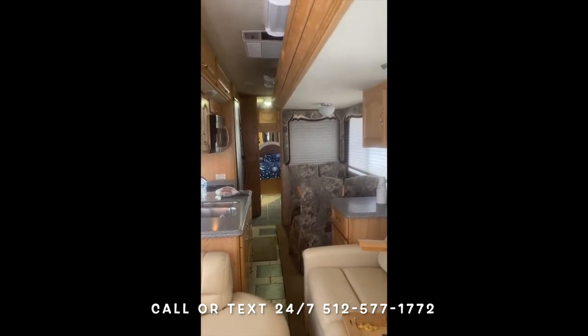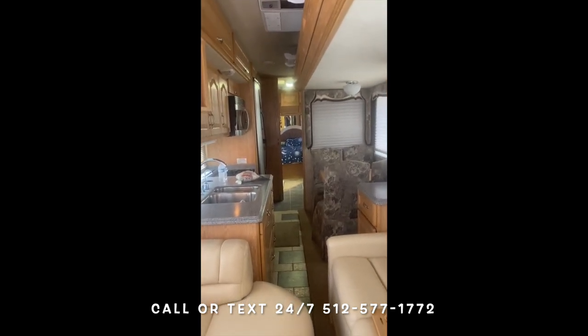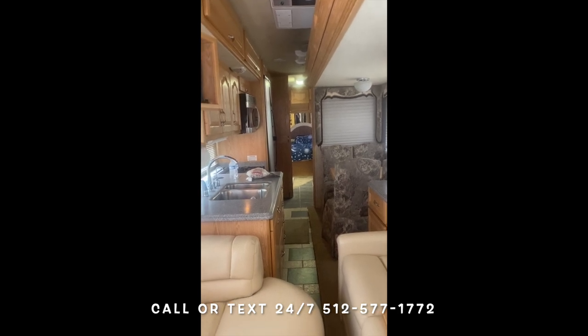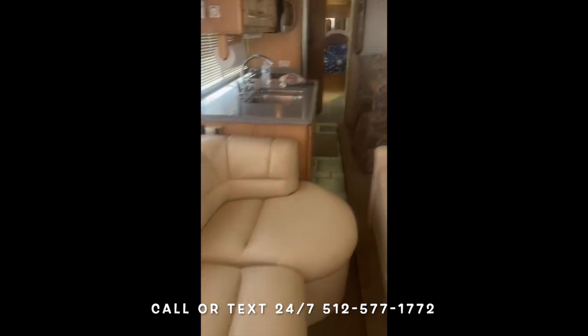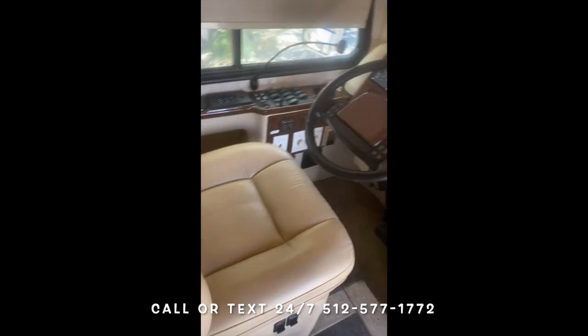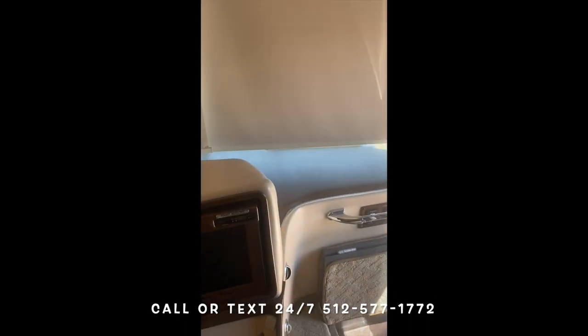Alfa had a problem with blistering. This unit definitely has blistering, and that is outside. As you can see, one more time, the interior is in excellent condition all the way around. In fact, I would go as far as to say the leather interior is like brand new.